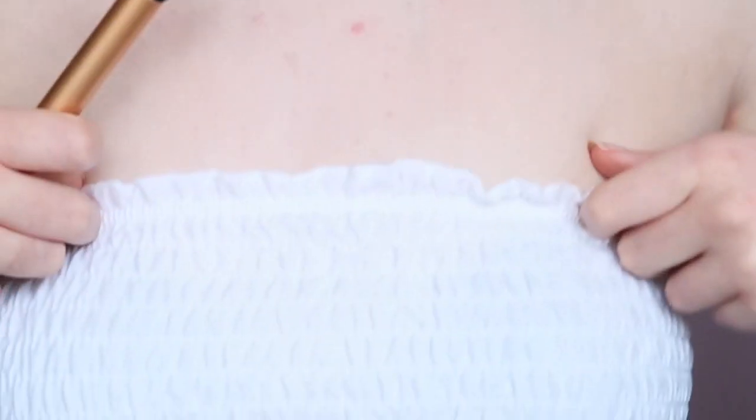Bra sore. Anyone else hate wearing bras? I don't even know why I'm wearing a bra considering you can't even see my top. But I'm basically wearing this white bandeau from Topshop, which I've really been loving at the moment.